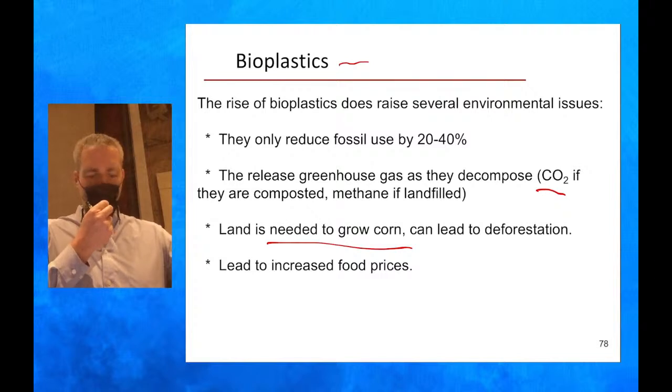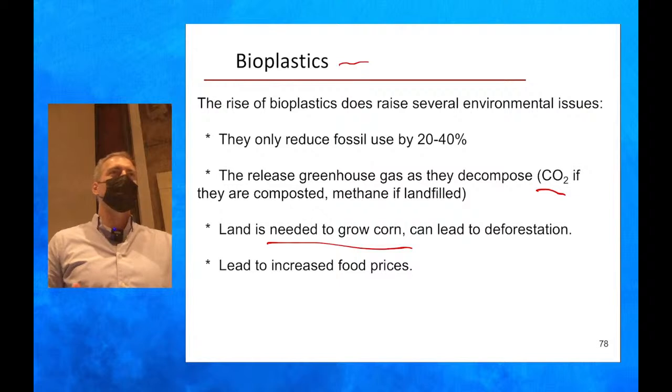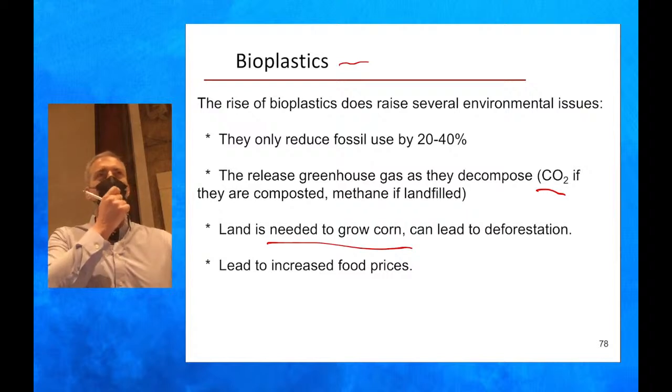But the way we do it now, if we start diverting corn to produce plastics, that's going to drive up food prices because corn is definitely a staple. And people will stop growing corn for food and use it for this purpose instead. This has already been seen, by the way, in the US, where people are growing corn not at large scale for making plastic, but for making ethanol. And ethanol is a fuel additive that's up to 10% of the gas that you fill your car with. So it's, you know, a good environmental thing.